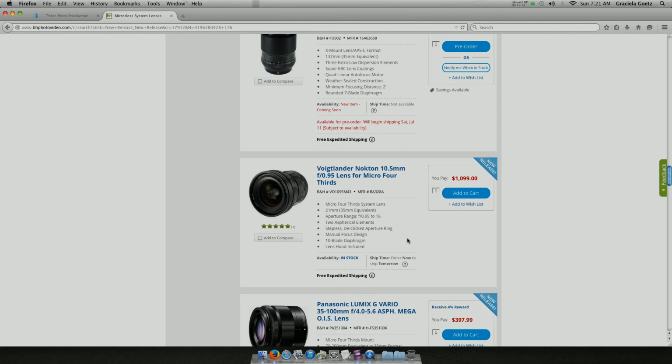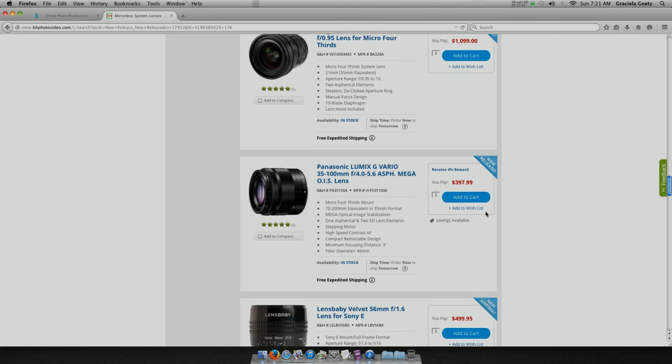Voigtlander, of course, everybody knows the 25 f/0.95 Micro Four Thirds that, you'd set your GH2 to 6400 ISO, and you'd be able to find your shoes in the closet using it. And so some more inexpensive lenses here on the Lumix side.